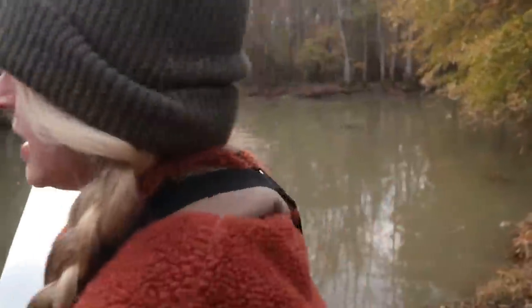We made it down to the water. We're really bundled up. It's super cold outside today, but we're so excited. I think we're about to catch a bunch of crappie. So we're gonna start off by throwing a jig underneath a bobber, and hopefully that does the trick and we can catch a bunch of fish. Yeah. So let's get in the water. Yeah, let's get in the water and get some biggins.